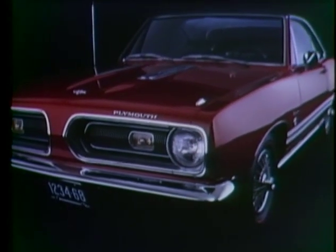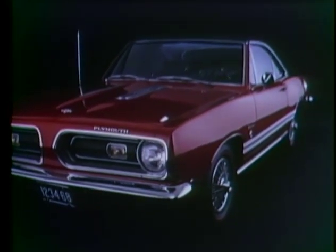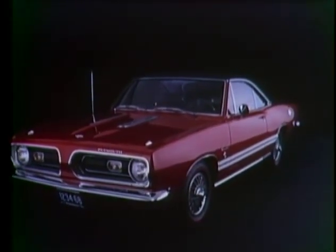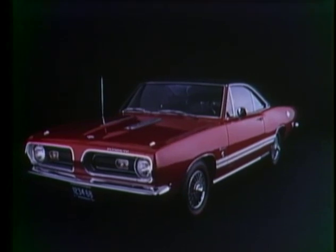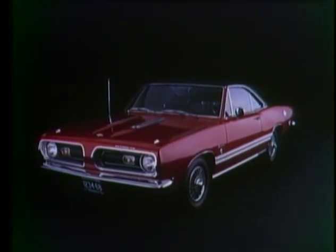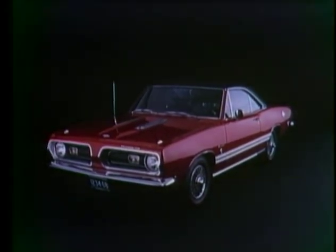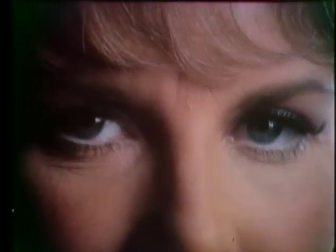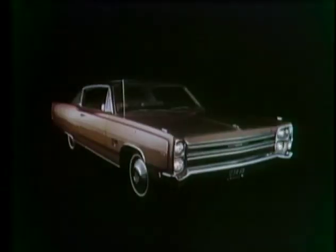And the beat goes on. The 1968 Barracuda. Just for kicks, we gave it four new engines. Maybe this year, Plymouth will win you over. The Plymouth Win You Over beat goes on and on and on.